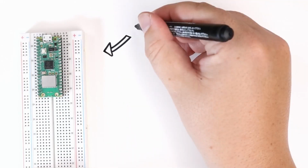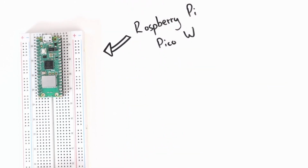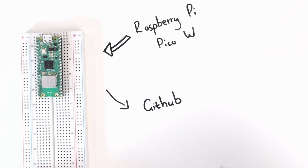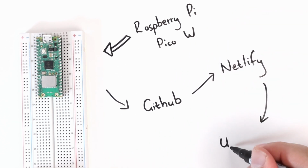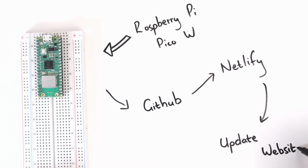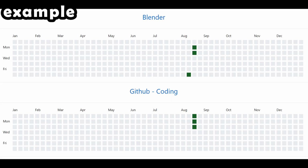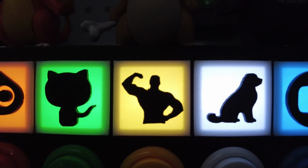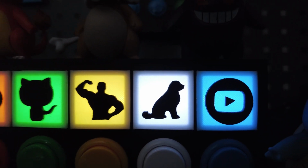This microcontroller, the Raspberry Pi Pico W, will then take my input, store it in a file and upload it to GitHub. From GitHub, it will then go to the Netlify server, where this Netlify server will then update the tracker. Here I can see each task I have completed for the whole year. The motivational box will reset every night at 12 PM for the next day, so I can start all over again. So let's look at the motivational box and how it came to life.